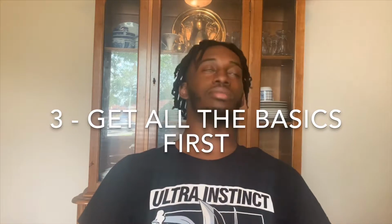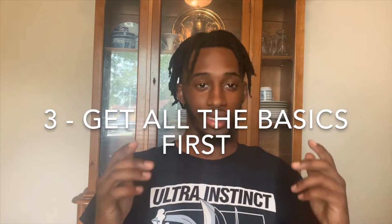That brings us to number three. And I think this may be the most important one, honestly. Get all the basic clothes first. And by basic clothes, I mean t-shirts, not t-shirts like this, but t-shirts like plain black, plain white, plain gray, basic neutral colors. And they don't even have to be neutral, but basic colors, t-shirts that don't have any design on them.